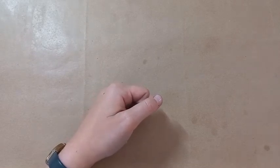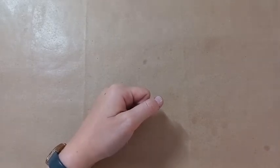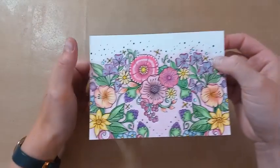So I managed to get the double spread and another Rita page done when I was on holiday, and then I managed to get another Rita Berman page done when I was in Devon earlier this month. So my mum coloured this with me in France when we went.